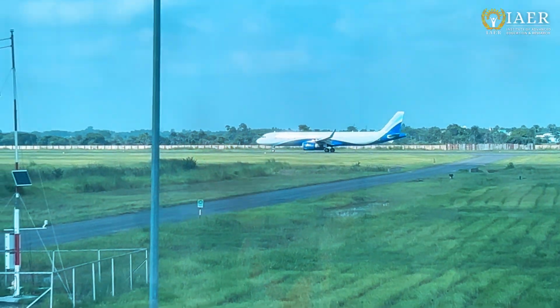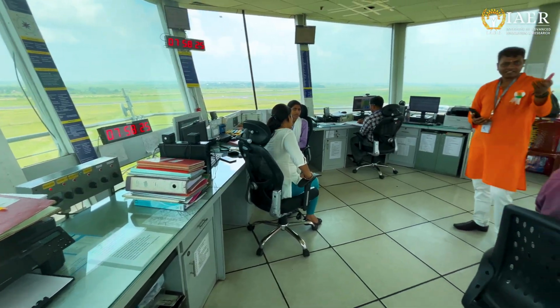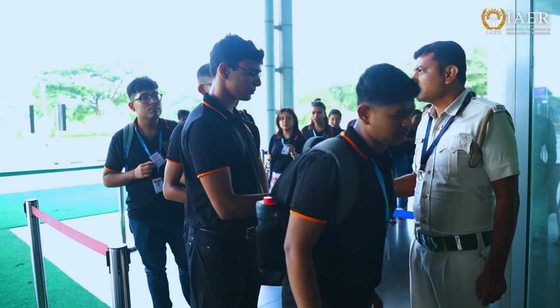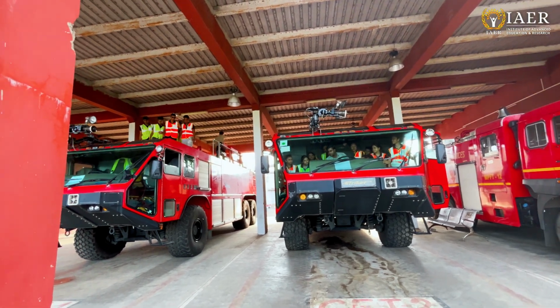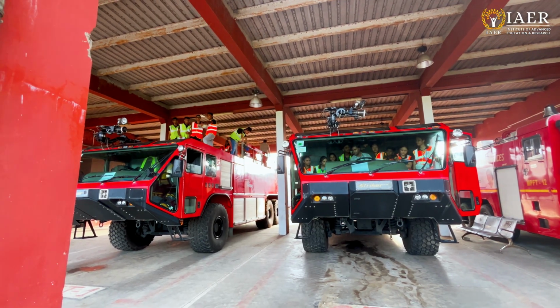As we conclude our visit, this experience has provided our students with invaluable insights into the operations and safety measures that keep airports running smoothly. From understanding critical aspects like the taxiway centerline to learning about emergency response systems, this hands-on exposure at Qazi Nazrul Islam Airport has been an essential part of their learning journey.